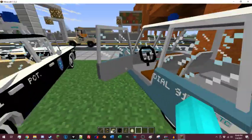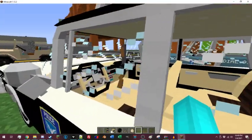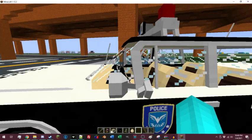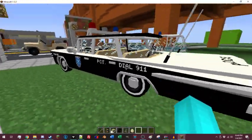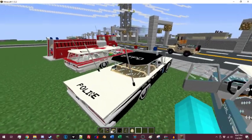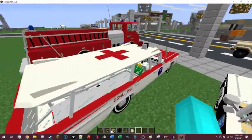So, radios, just like the military vehicles. Shotgun, which will be a functional item once handheld weapons are added. New textures, so now there's a blue and white and a black and white variant, which do have different paint schemes. They're not just color swaps.